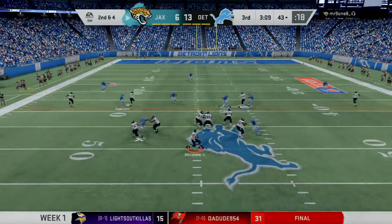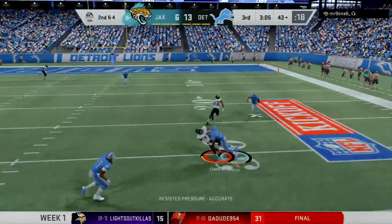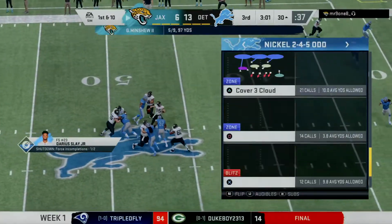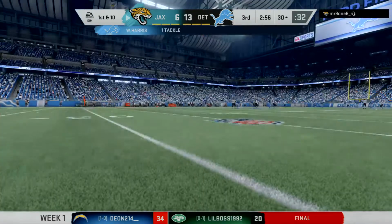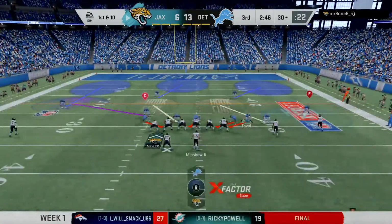Throwing on 2nd down now, Minshew. And connecting here with DJ Shark. And it's going to be another first down as they'll get him to the ground at the Lions' 30. A gain of 13 yards. First down. On the double. So 1st and 10 now from the 30.